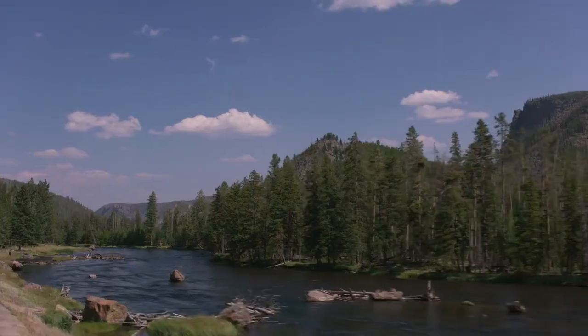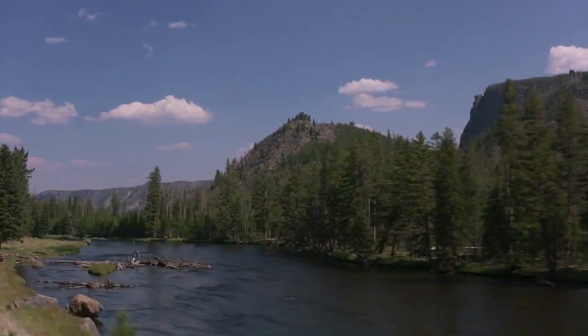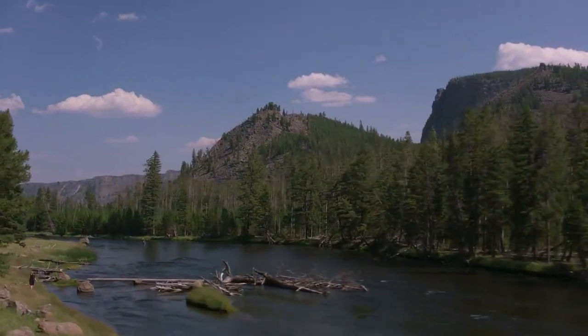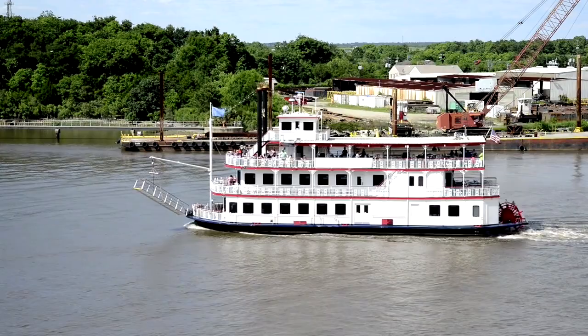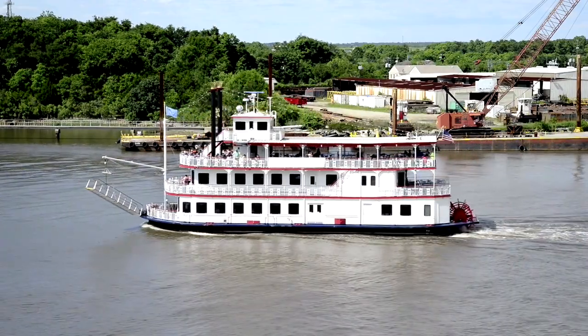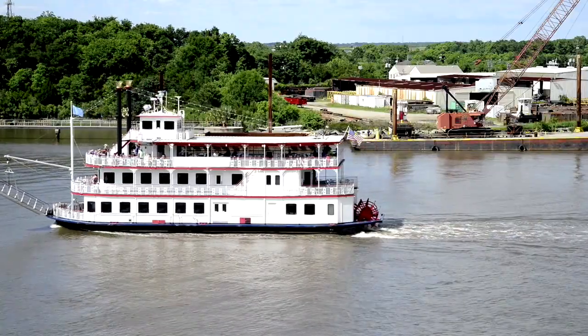Chapter 5. Rediscovery and Legacy. For decades, the story of the Montana was largely forgotten, overshadowed by the rapid changes that transformed the American West. But in the 20th century, a renewed interest in the history of the Missouri River and its steamboats led to the rediscovery of the Montana. Historians, archaeologists, and enthusiasts began to delve into the past, uncovering the stories of the steamboats that had once been the lifeblood of the frontier.